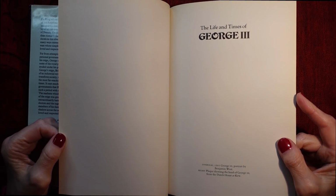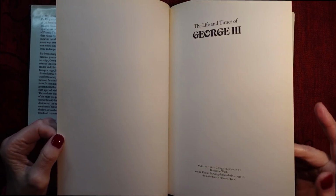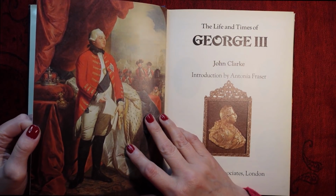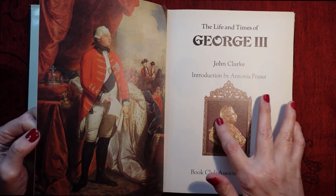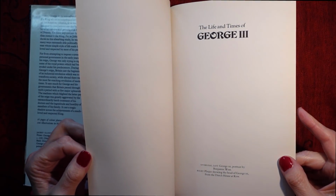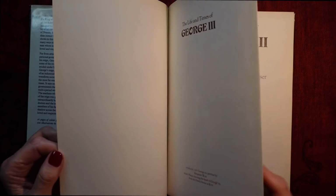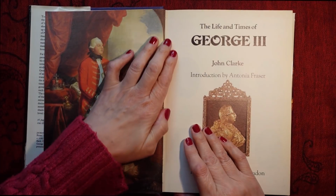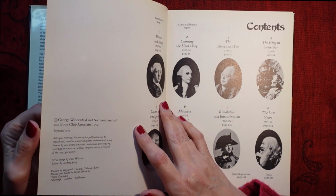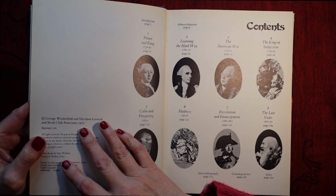Okay, so overleaf, George III portrait by Benjamin West. Here. And this is a plaque showing the head of George III from the Dutch house at Kew. So the book is from 1972.